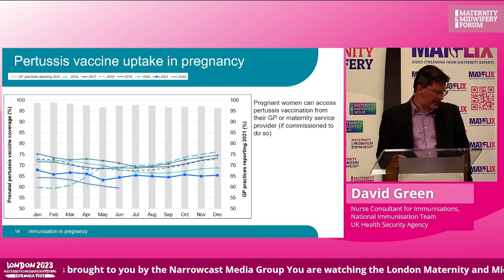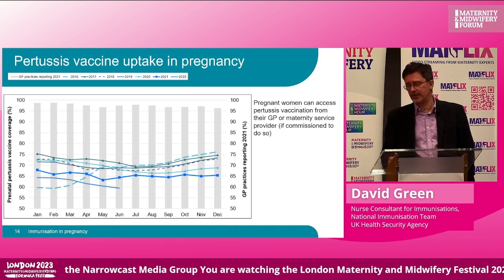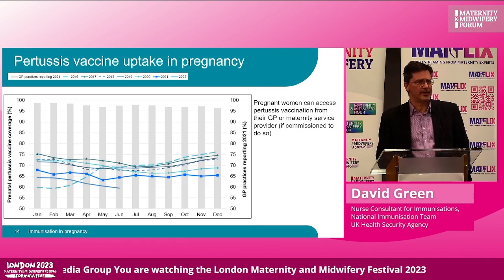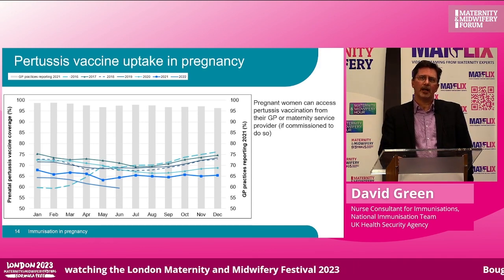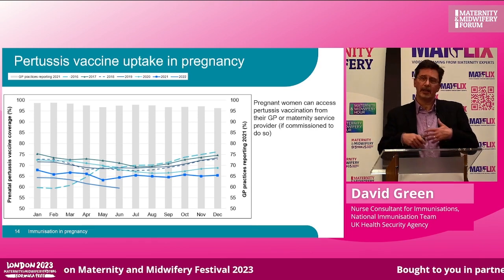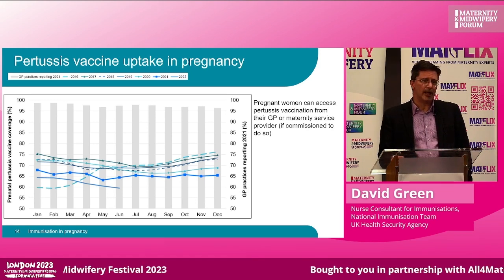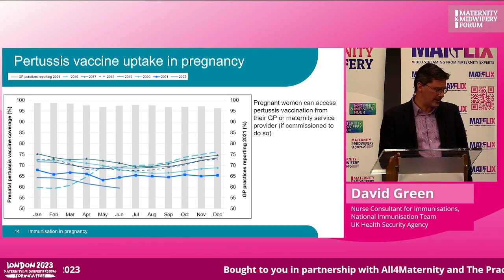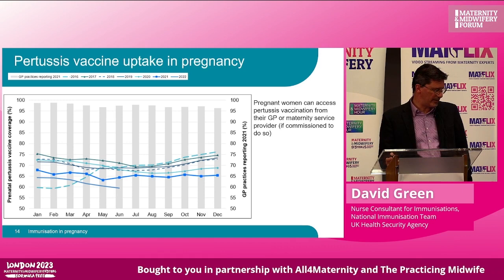The line that is near the bottom and stops in June, that's last year, that's 2022, and you can see that there's been a decline in uptake, unfortunately. We're not entirely sure why that is. We think it's probably a number of different factors. It could be: are women coming forward, particularly during lockdown periods, for their antenatal clinics, and therefore are they being signposted and counselled about the benefits of pertussis vaccine in pregnancy? It might be that they are concerned about COVID, either catching it, or maybe concerned about the COVID vaccine in pregnancy. So there is some decline which we are working to try and reverse.